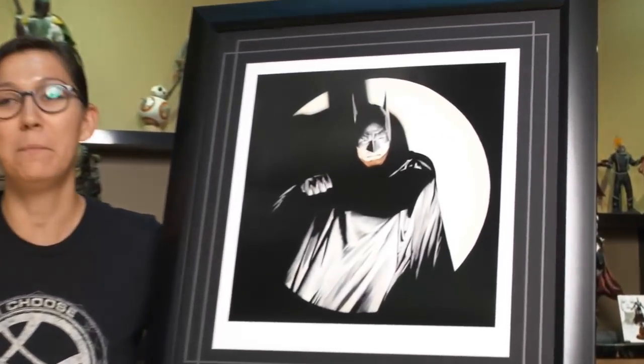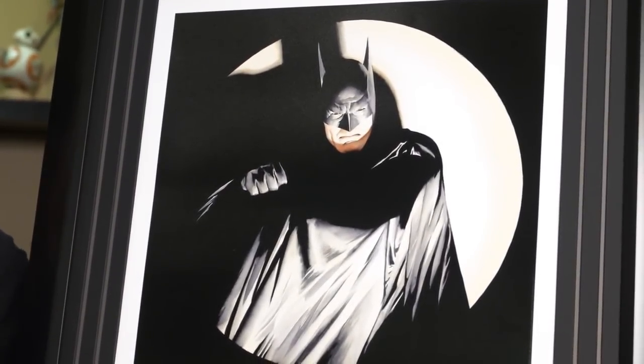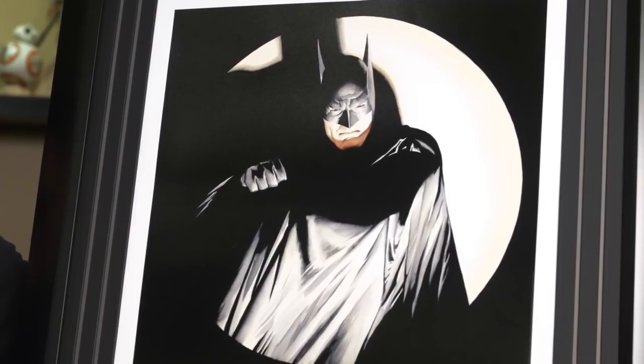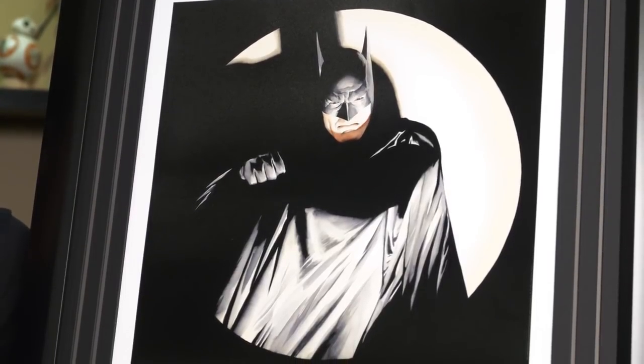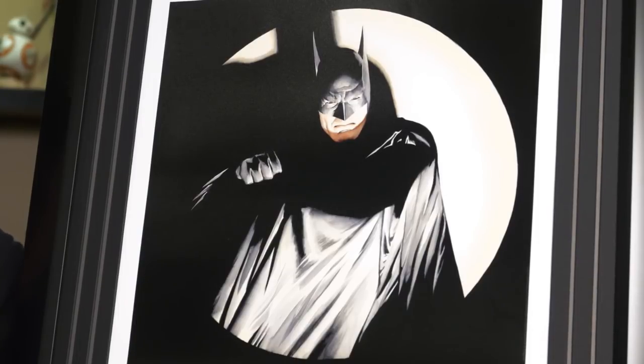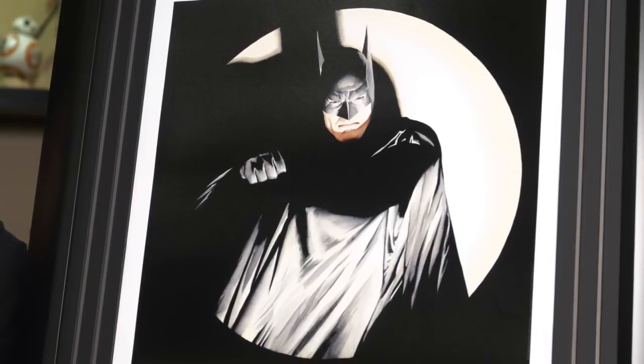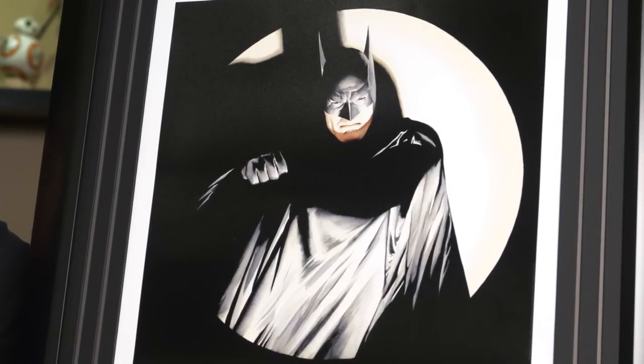This is the Batman Fine Art Lithograph print. It is by Alex Ross, in case you couldn't tell. It's such a signature Alex Ross look to it. This is what you think of when you think of Alex Ross Batman, is this print right here. It was originally created as the cover to Batman No Man's Land #1. Such a good storyline. I want to reread that now. Anyway, it features a dramatic portrait of the Dark Knight.